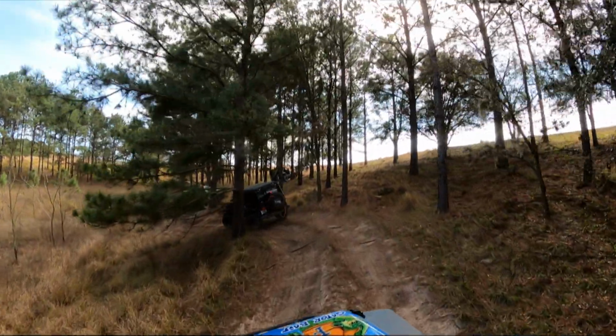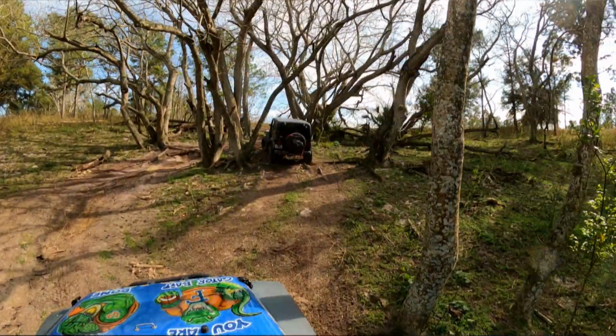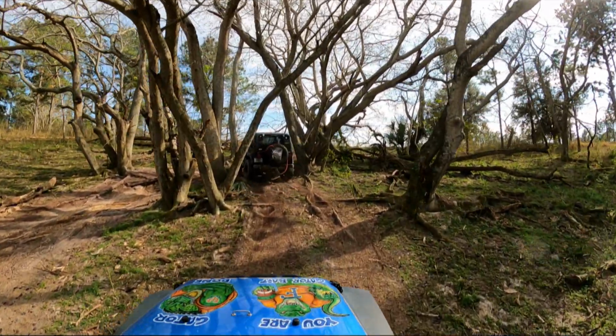I know some people feel like they want to go slow, but when you've got 25 to 30 Jeeps behind you, you've got to move at a right pace. And your trail leaders, by the way, have to be back to pick up another group at a designated time. So keep it together and just give the person in front of you room to get through an obstacle. Again, this is Pines 2022.